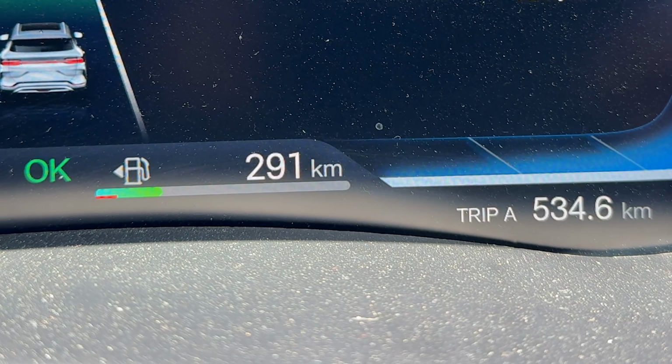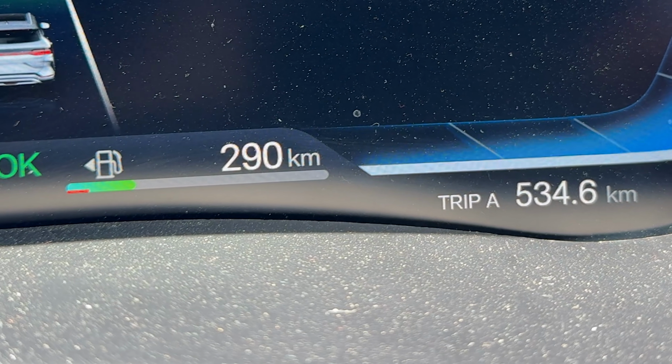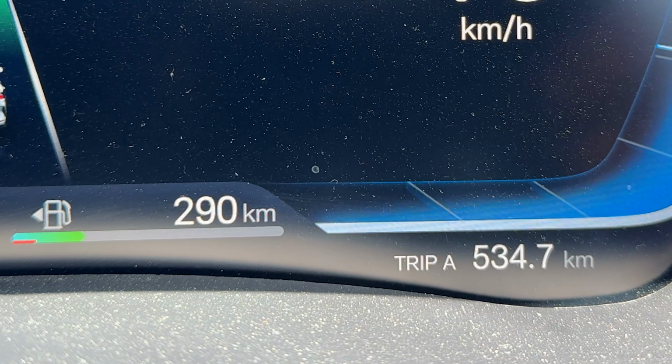I'm currently at just the high range of 290 k's remaining, so it thinks. I've got to fuel up shortly, so when I do that, I'll record it and put up a follow-up video to see if the litres match what's on the screen, because that might help us make sure the consumption is right. Because you're right, if that's wrong, then all the calculations don't make sense. So that has to be accurate.